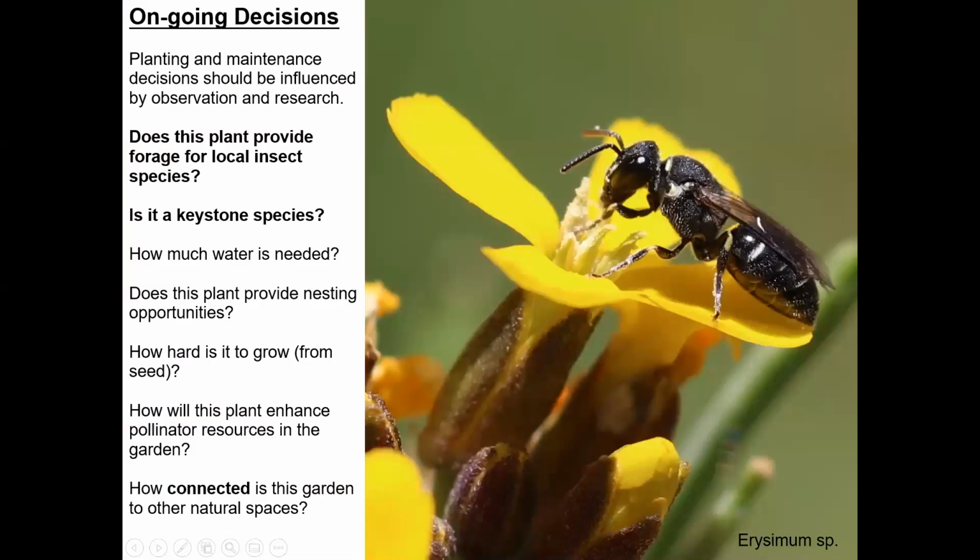And so, for your ongoing decisions as you move forward with your native plant garden, observation and research are important. And I have one more slide left. Yes. So you want to research as much as possible. CalScape is really the go-to source.